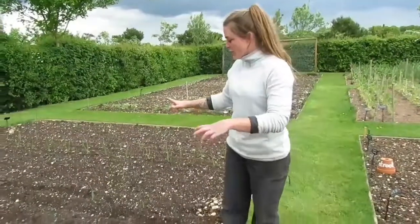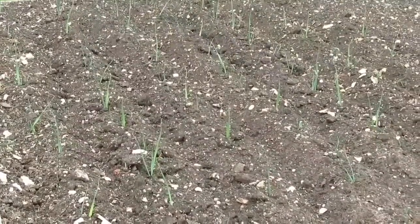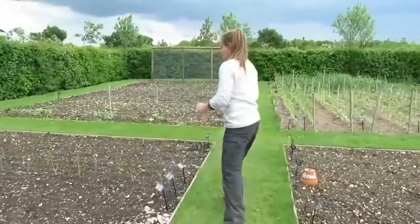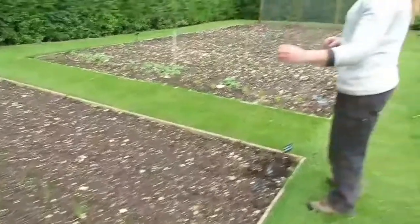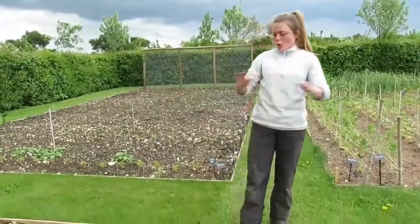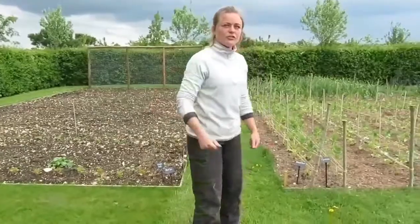These are the leeks that we've just recently planted out. This is leek Stamford. I sowed these back in January. They're absolutely fantastic, and I'm hoping to get a really good crop out of these. I've got some onions that I've sown direct into the soil, along with other onions that I've seeded in seed trays. We've got beet leaf, so there's a lot of sowing that I've done direct into the soil for this month, including beetroot, lettuce, spinach.